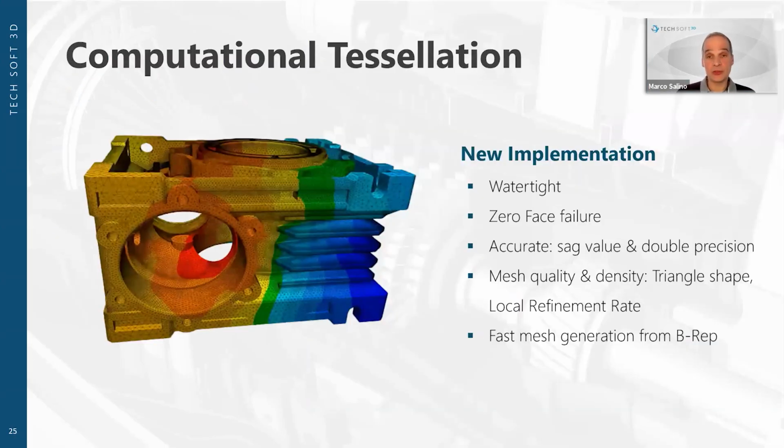So one major new initiative for this year is about computational tessellation. Exchange can already produce accurate tessellation, but we want to improve this capability significantly, both in terms of speed and quality. So the goal is to be able to generate a tessellation that is accurate enough so that it can be used for remeshing and for both high-end visualization and computational applications.